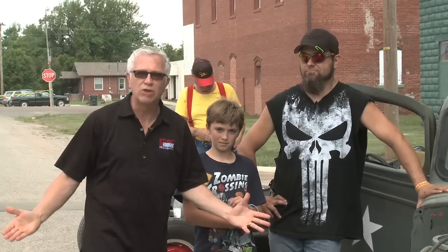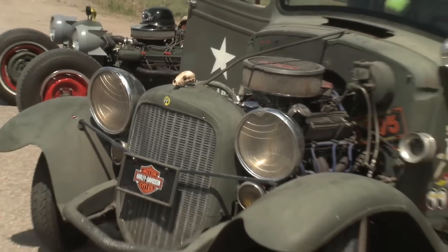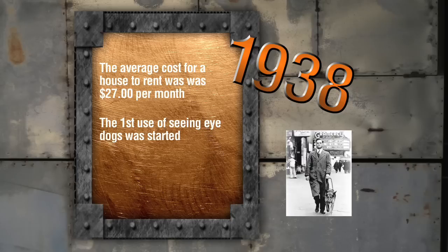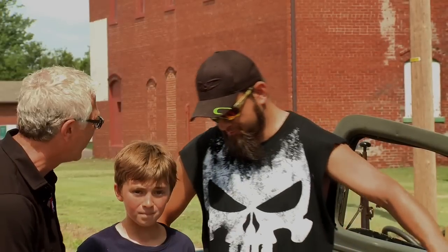Okay, we're in Geneseo today. Cars are starting to show up, but I saw this. Now, Jason, tell me, what are we looking at here? 1938 Chevrolet. In 1938, an average cost for a house to rent was $27 per month. The first use of seeing eye dogs was started, and Howard Hughes set a new round-the-world record of 3 days, 19 hours. I see these little tires on this thing.